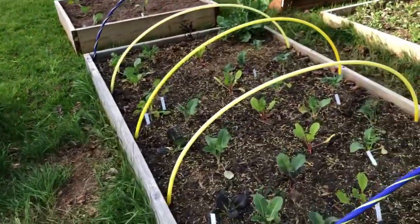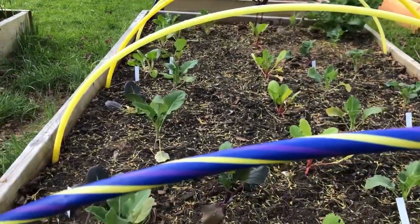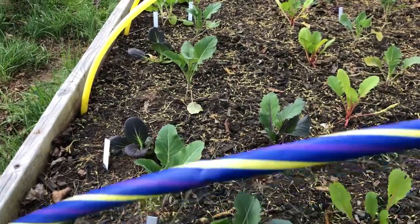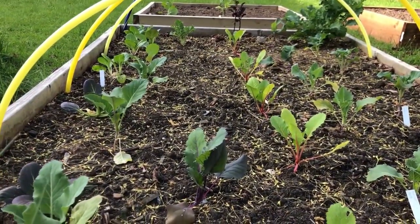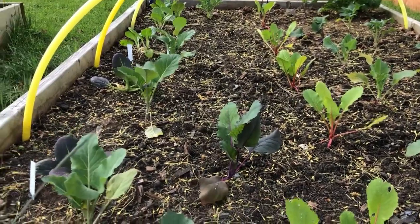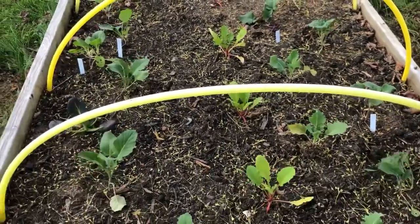Over here, I use these hula hoops as basically a row cover support, which I do not have my bug netting on yet, but I need to do that soon. These are mostly brassicas in here. I have some Brussels sprouts, some kohlrabi, there's some more cauliflower, more bok choy. These bok choys are further along. There's kale. Did I say broccoli?